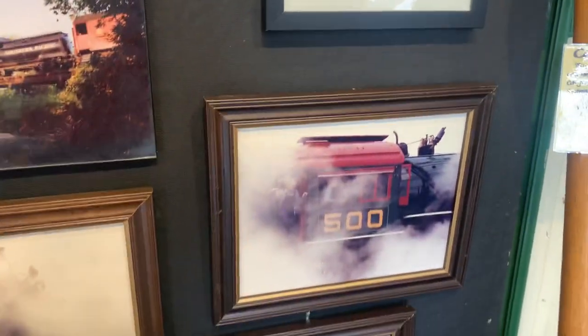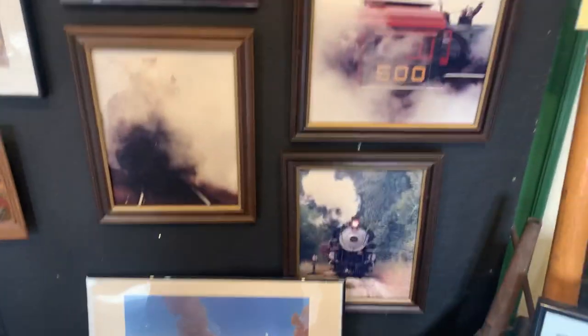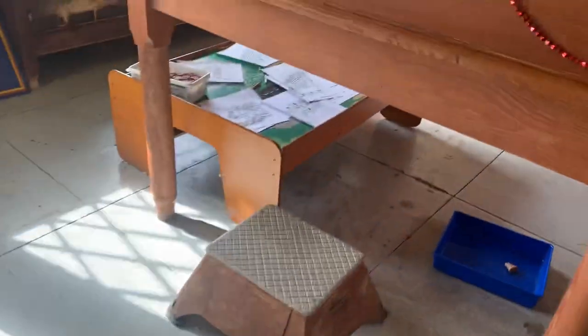Hold on, let's see if I can find it. Oh my god, they have photos of Texas State Railroad 500. I think there's 844. Oh, and there's 844 again. Wow, Mom. Thank you for bringing me here. Say hi to my friends. Say hi, guys. Hi, guys.